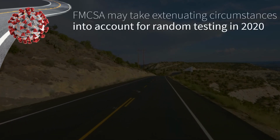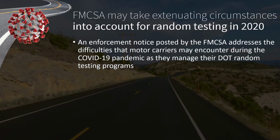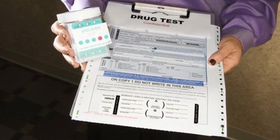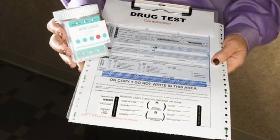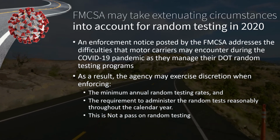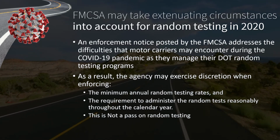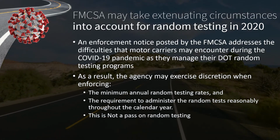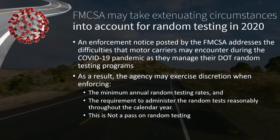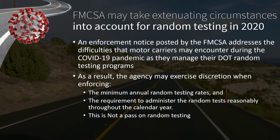Then the next one that I want to talk about is the FMCSA may take extenuating circumstances into account for random testing in 2020. Drug and alcohol testing as a whole has been a challenge this year because of the healthcare industry being challenged with COVID. Some of these medical examiners have stopped doing medical examinations for drivers. As a result, the agency may exercise its discretion when enforcing the minimum annual random testing rates and the requirement to administer the random tests reasonably throughout the year. However, this is not a pass on random testing. You still need to be able to administer those random tests.